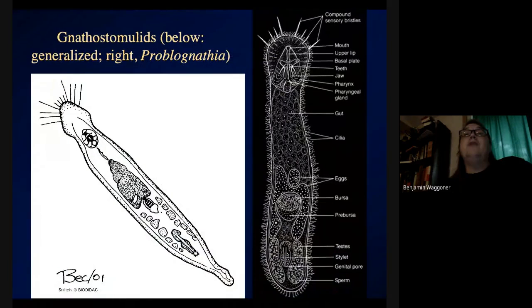There's one kind of generalized diagram on the left and below. To the right, there's a specific one, Probognathia, with sensory bristles up at the front, a mouth, and then just back of the mouth, you have a whole bunch of little teeth surrounding the pharynx, and they're kind of folded up. They can be extended out of the mouth to catch food particles and then retracted to chew them. Back of that, most of the body's taken up by a gut. I don't think there's an anus here. The way out may be the way in. And then back of the gut, you have eggs and sperm.